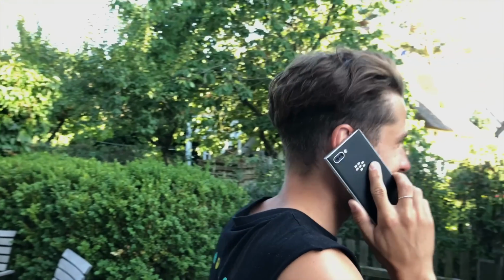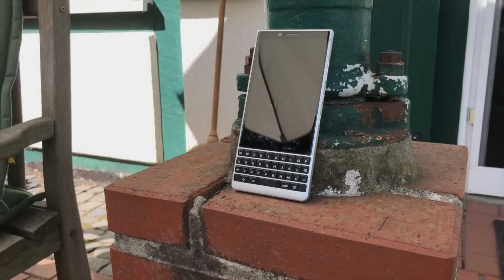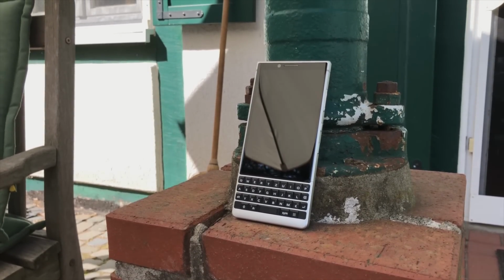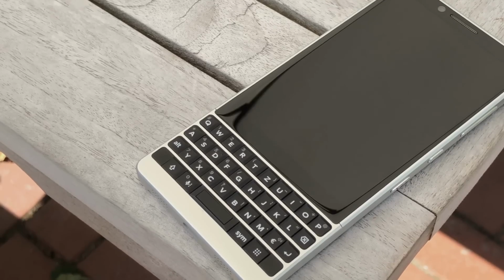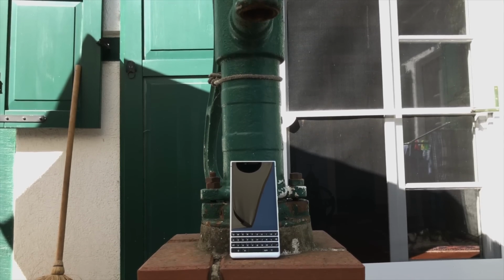Call quality is good, it has a good signal strength, but I did have some issues with the speaker. I don't know if it's just my phone or if it's all BlackBerry KEY2s. It has a very high frequency sound while talking. It does get annoying over longer periods of time when you have a long call. As I said, I don't know if it's just my phone or all KEY2s, but yeah, I have it. I hope you don't.